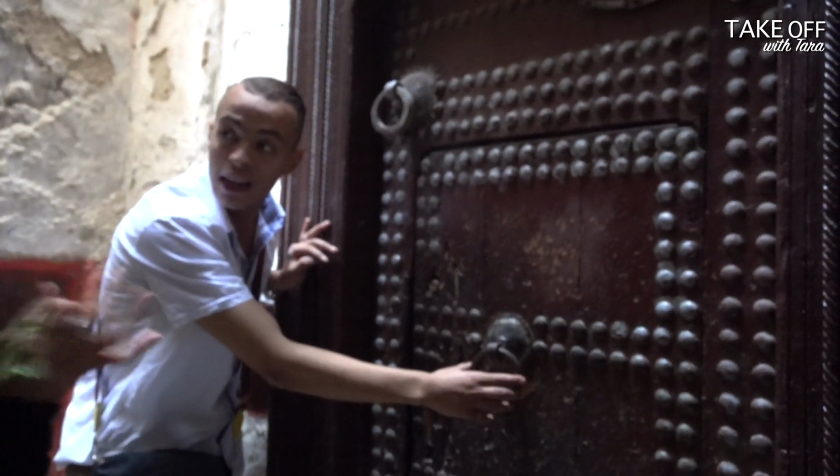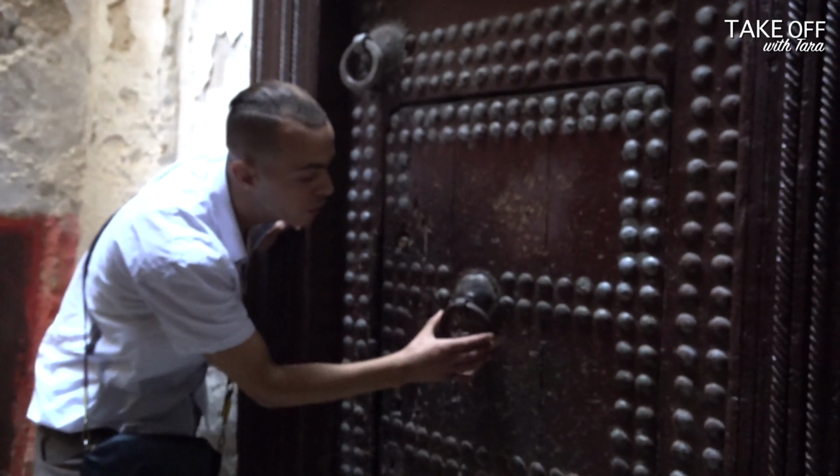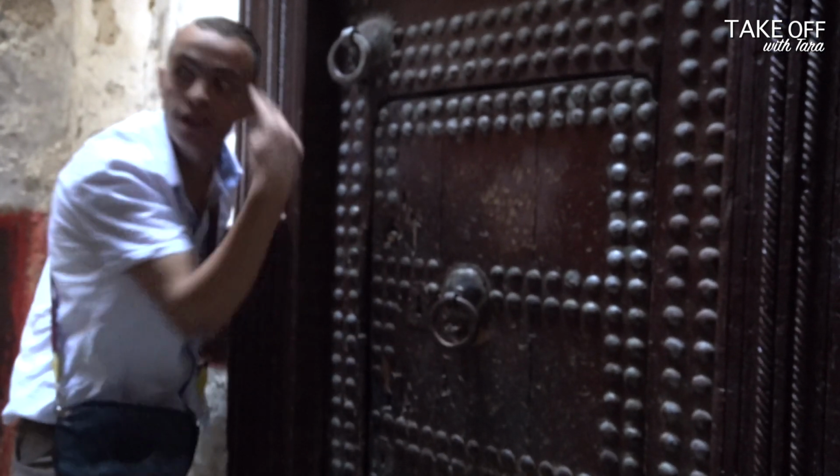So the women should not open the door. The man dropped four times, the woman dropped like this. The man like this three times, four times.